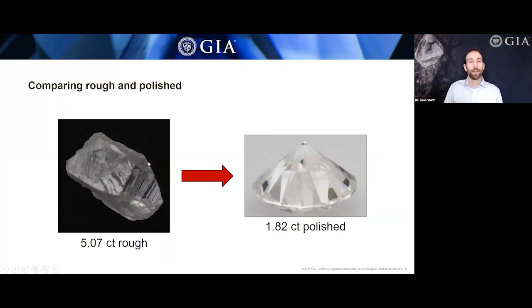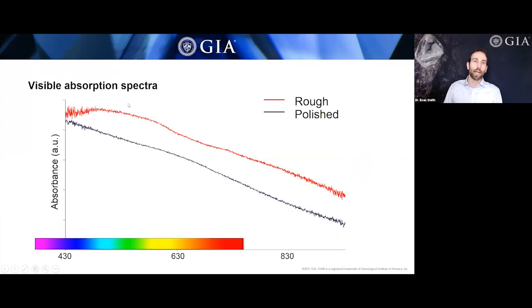Let's look at another example. Here's a 5.07 carat diamond, and the polish that is being claimed to have been cut from this rough. If we take a look at the visible absorption spectrum, here we can see the rough in this red line and the polished stone down here. We see a similar slope, and an absence of any kind of sharp spectral features. We don't see peaks or valleys in either one of these spectra. So they're matching. They're showing the same sorts of response from the material being tested.